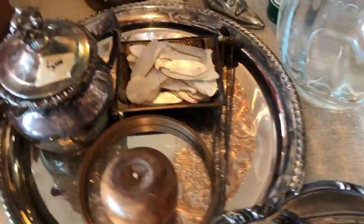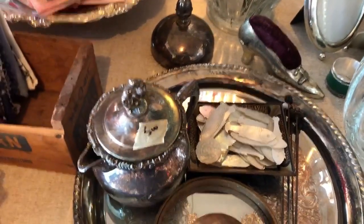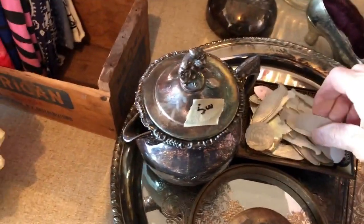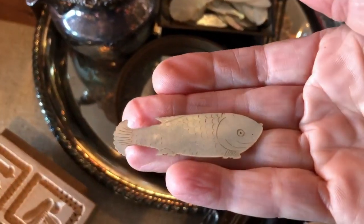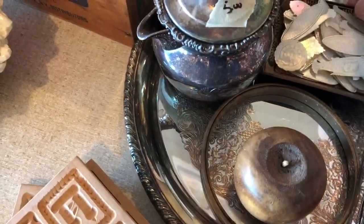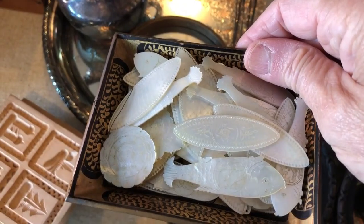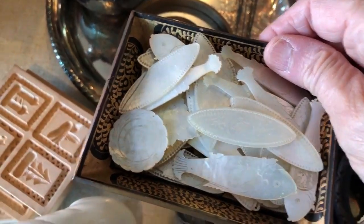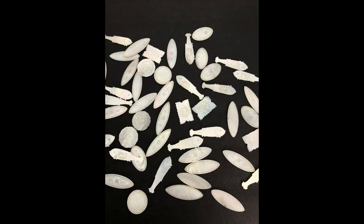Here my eye is definitely spotting something. And I did show this on my Instagram, so if you want to hear about what these items are, you can go over to Instagram and see what I found. And I paid $1 for this. And right now I have these on auction in my store for $100. Not saying it'll bring that. I mean, fingers crossed it will. But I was thrilled to find that, and I didn't even know what it was.